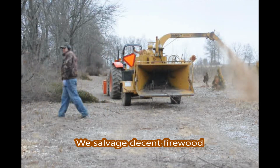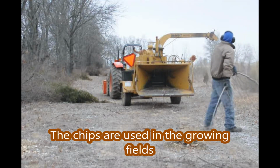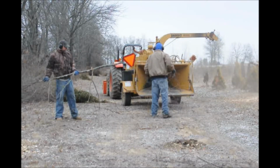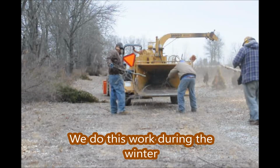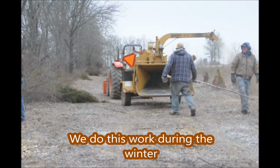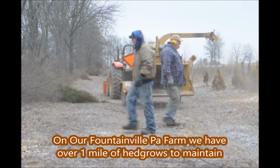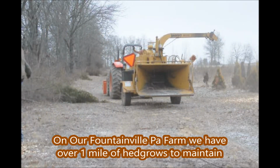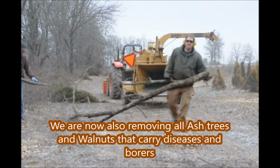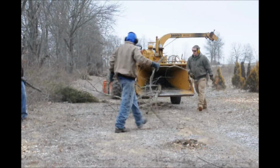We salvage usable firewood. The rest is chips, which we put back into the fields. We do this during the winter months when we have slower sales. On our Fountainville, PA farm, we have well over 1 mile of hedgerows to maintain. For the past several years, we've been removing all ash trees and walnut trees that carry diseases and borers.